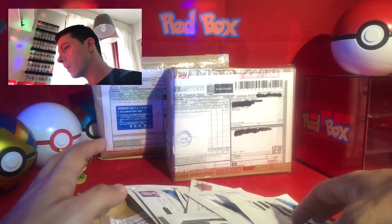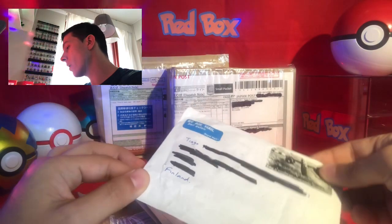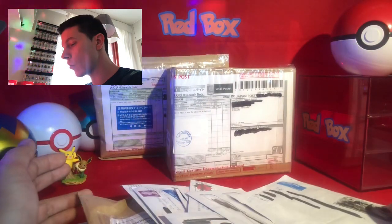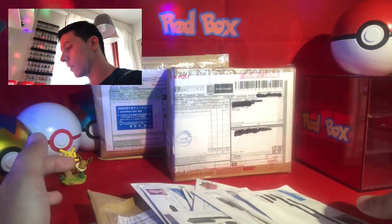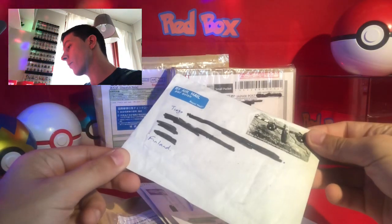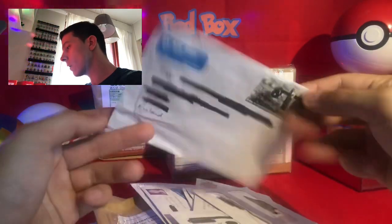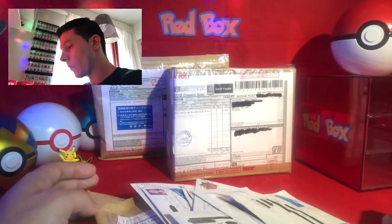I collect a lot of stuff related to Pokemon, but I also collect other stuff. So I'm not entirely sure. I think all of these are Pokemon goodies, Pokemon posts. But if not, because I haven't opened any of these things, then you get to see a little bit of my other collections.